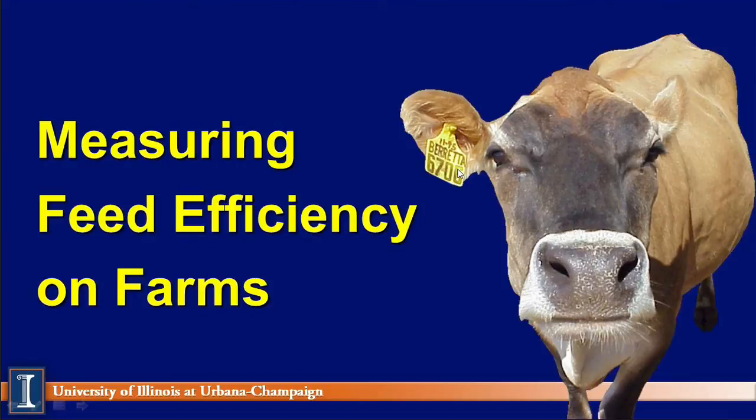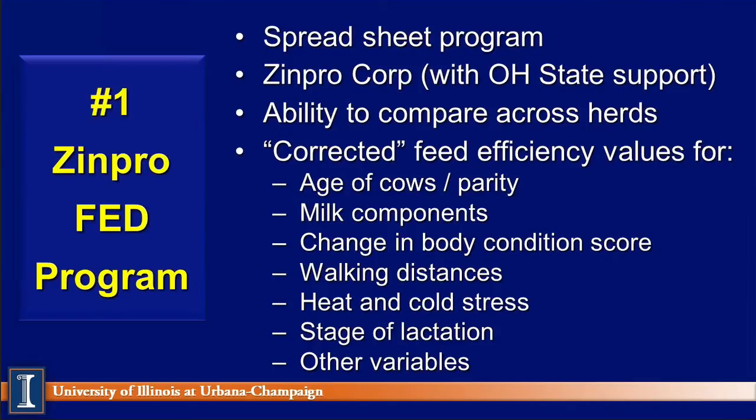Now let's go to the dairy farm, as we wrap up our webinar here today. Measuring on the dairy farm, there are 3 ways that you and I can look at this. The first one is a software program that's available free of charge, at least it was last year, from the Zinpro Corporation, called FED, their FED program.